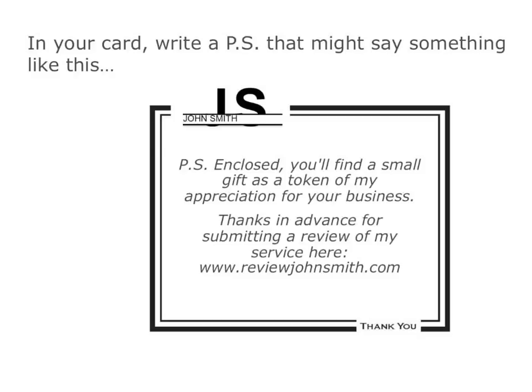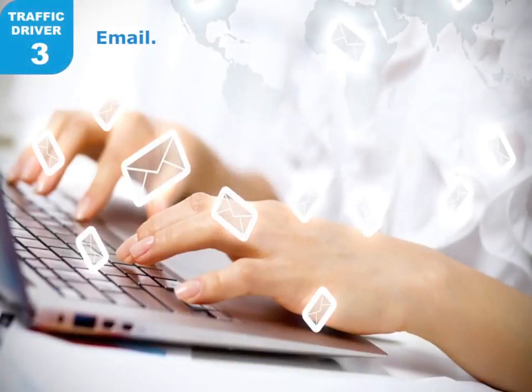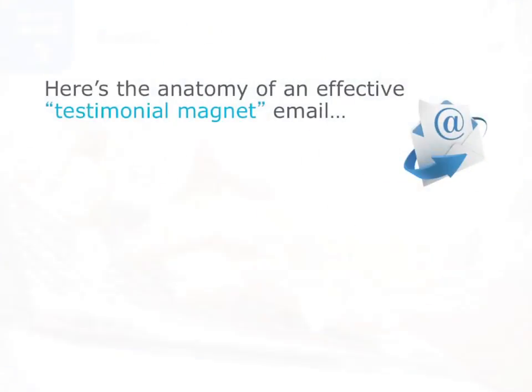And last but not least, traffic driver number 3: email. If you have a CRM, you can get it to automatically send an email out after each closed transaction asking your client for a review. Here's the anatomy of a killer effective testimonial magnet email. Component number 1, use a short, catchy, relevant subject line. I'll show you examples of this in a moment.